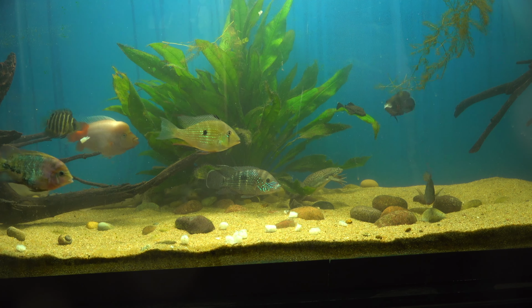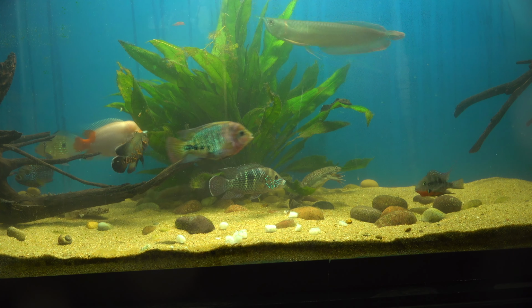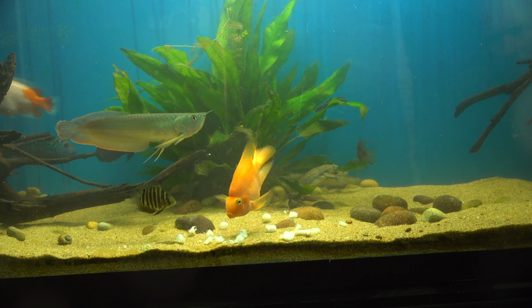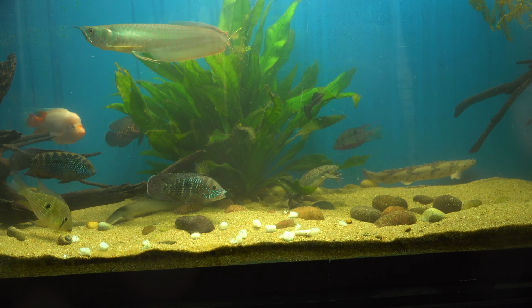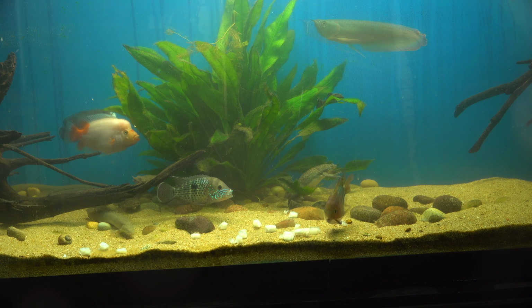So here we are back at feeding time, and if you watch closely, you'll be able to see him eat some. He's on the lower right side, towards the center basically, and just paused in that stance that he always takes. And you're about to see him go up for air, I believe.